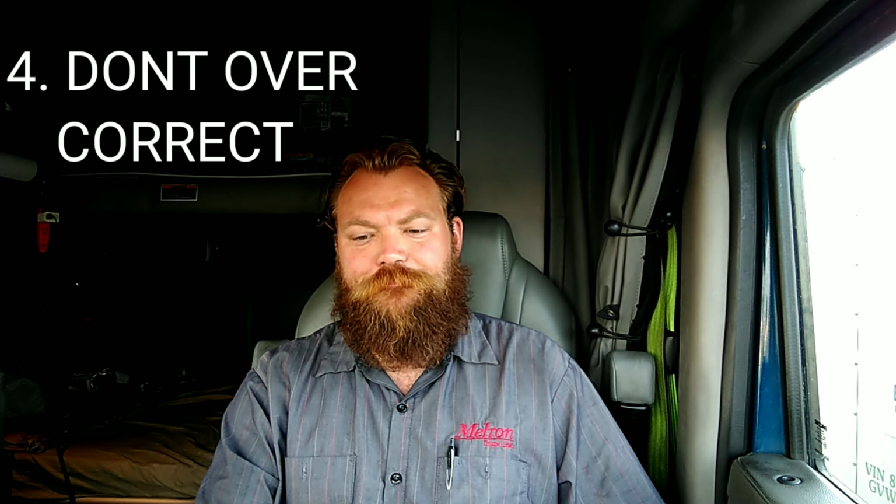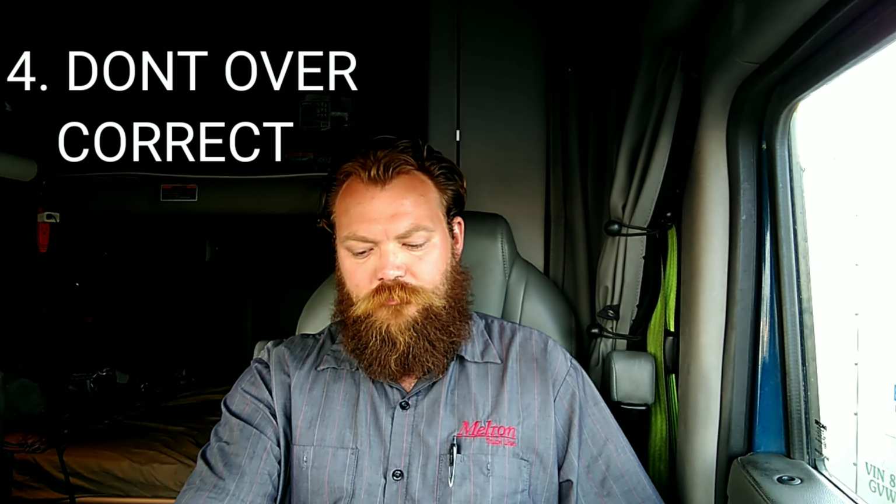Tip number 4 goes along with tip number 2, and it's don't overcorrect if you screw up. So let's say you're backing up, you mean to turn the wheel to the right, but you accidentally turn it to the left. Then you stop. Just stop. Leave the wheel where it's at. Pull forward that 5 or 6 feet or whatever it was you just moved, and then go back and turn the wheel the way you want it to go.